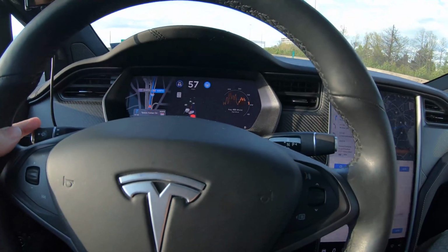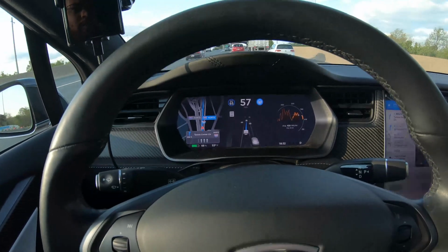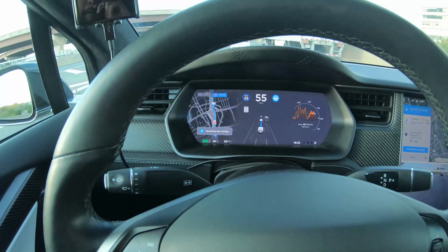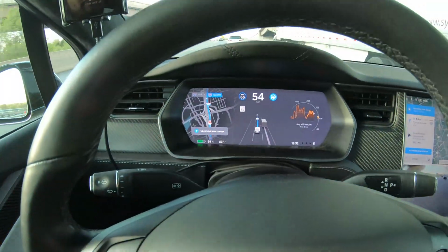Alright, let's not merge behind slow traffic. Alright, well, that was exciting. It still can't hear because it's a noisy car, but it's fine when you're not moving. I've never had any luck in our Model S or our Model X with voice commands while driving.